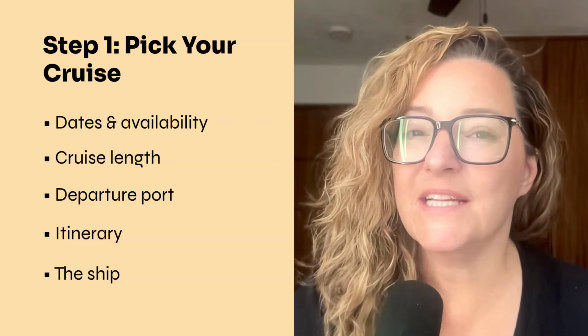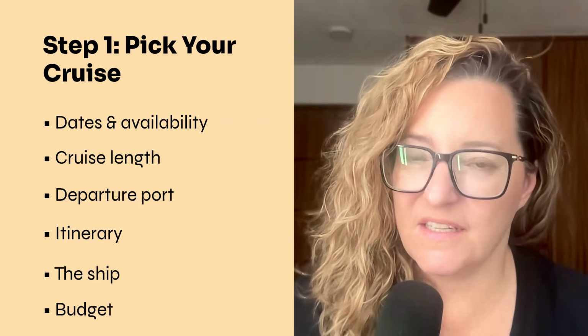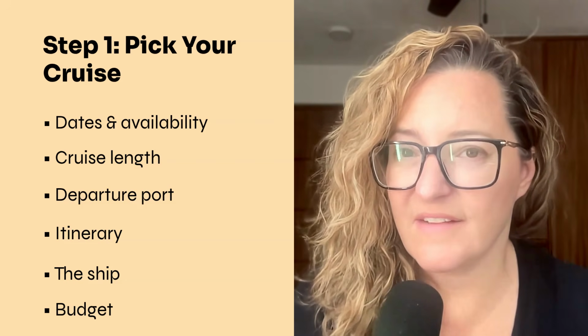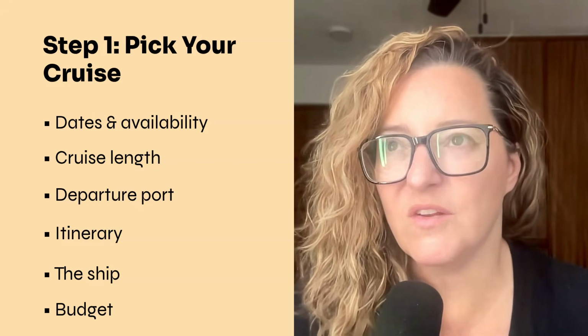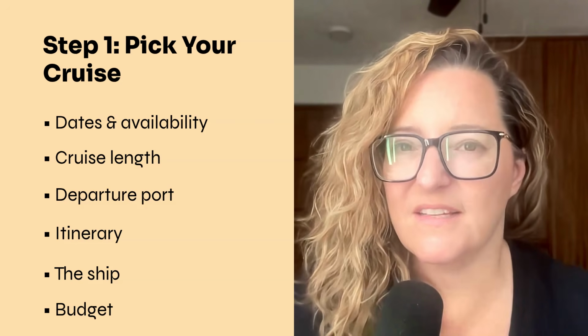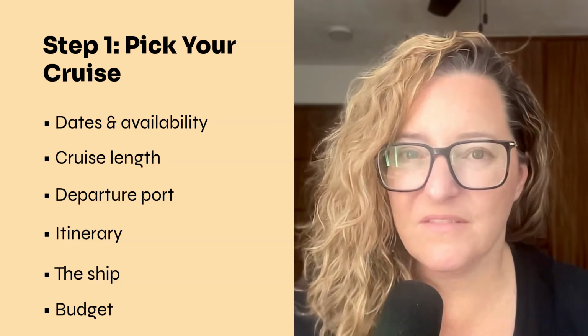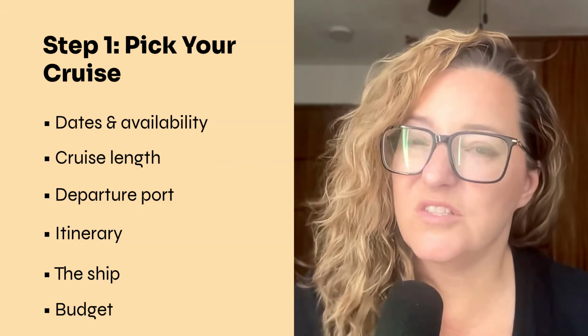And then last but not least is budget. The cruises vary a lot in cost. I have spent as little as $800 for a cruise out of Galveston, and then around $10,000 for an Alaskan cruise. But in the middle is usually pretty typical. Like 5,000, 6,000 would be typical for a Disney cruise that we have been on. But obviously, budget always has to factor in to the equation because some cruises just cost more than others.